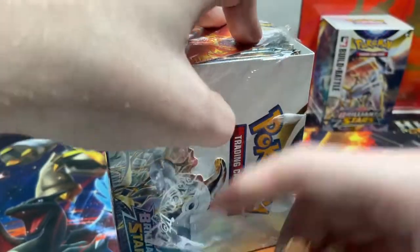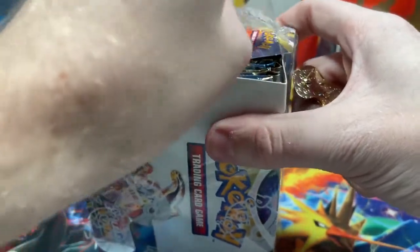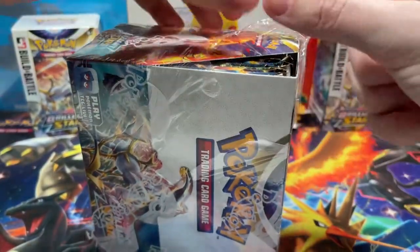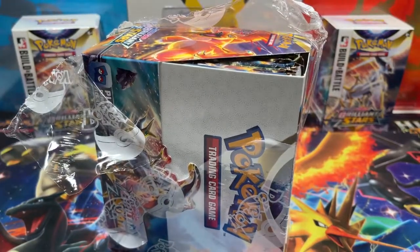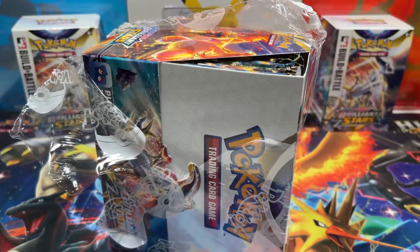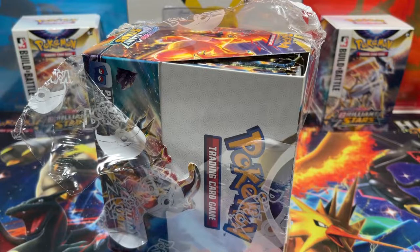These booster boxes arrived the Monday after opening weekend for Brilliant Stars. And let me tell you, waiting for these booster boxes has been like the longest wait in my entire life.